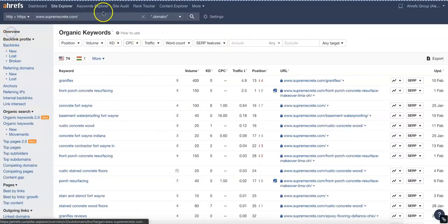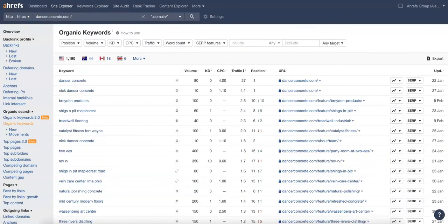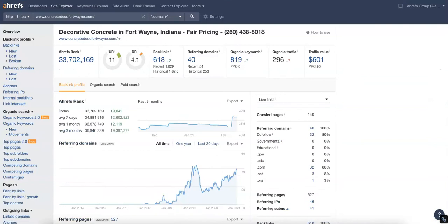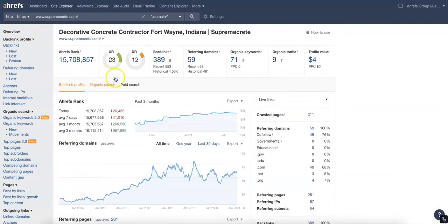And the last element we want to cover is backlinks. Backlinks are links from any other websites pointing back to your website. It's kind of like a popularity contest with Google. The more backlinks you have pointed back at you, the more relevant your website is. But not all backlinks are created equal. You want them to be relevant content to yours. You don't necessarily want to have a backlink at a catering company, for example.